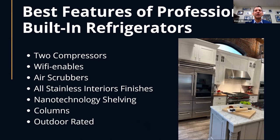Some, Joe's has that nanotechnology shelving, so if you spill some, it congeals the spill, so you're not cleaning grape juice for the next 6 months. You have the stainless interiors, and all stainless steel will absorb cold better. You're looking at air scrubbers. Sub-Zero will have that for the ethylene gas as foods spoil. The scrubber will scrub the gases off to keep food fresher for a longer period of time. But still, they both hold temperature well. I just think the professional looks better. You can also panel it in a kitchen, which is an advantage as well.